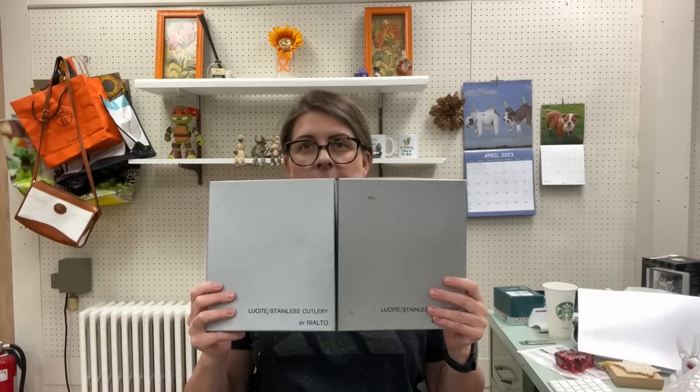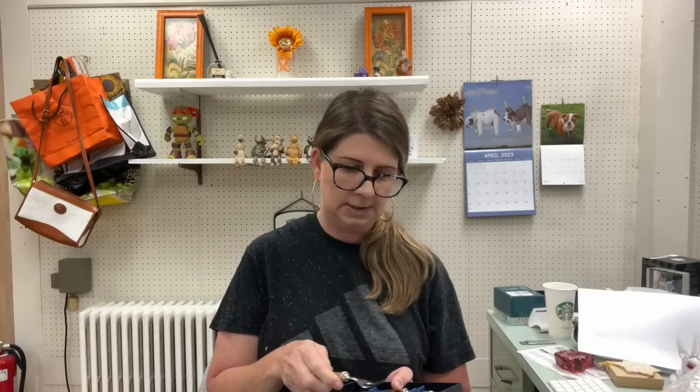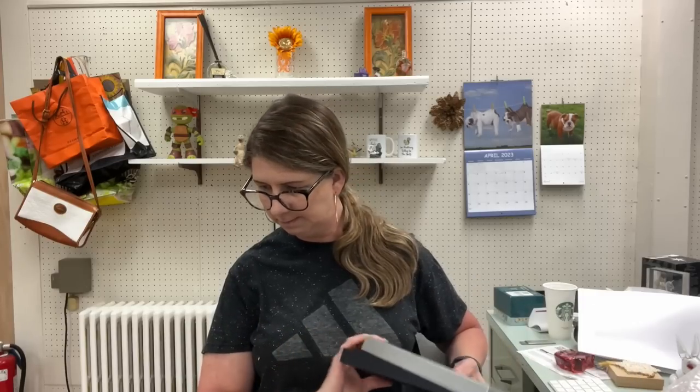I also picked these two up. These are Lucite and Stainless Cocktail Forks by Rialto. Never heard of that brand for flatware, but I just thought these looked really cool. I ended up paying $4 a set, basically. They wanted five a set, and I asked him if he would take eight for both, and he said yes. So basically $4 a set, and I have two of those. So yeah, that is my flea market haul. I did get some unique items. I got some very cool items, if you ask me.